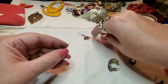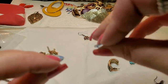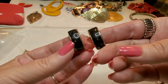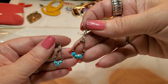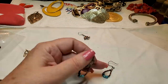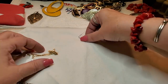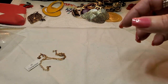Okay. Oh, these are little glass earrings. Glass. Those are cute with little posts. Okay. Then we have this one. This is also enamel and gold tone. Little half hoops. Those are nice. And, oh, I love these. These are heishi beads with turquoise. Yeah. Those are super cute. Okay, picking up is the balls right there. I am going to test those. And we have an elephant, but I don't see the other elephant. So I'll put this over here with that guy.